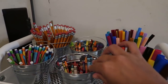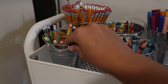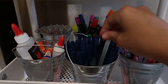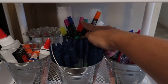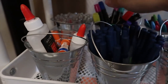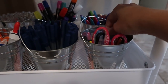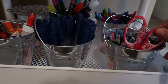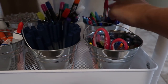So we've got markers, 2 sets of crayons, sharpened pencils, some mechanical pencils, and I put the lead down in there as well. We've got some glue, some ink pens, that's gonna drive me bananas. We've got dry erase, or these are the chalk markers for the chalkboard. We've got some highlighters back here. All this is from Arteza. We also have some scented crayons and scissors in here, and then just some standard colorful pens.